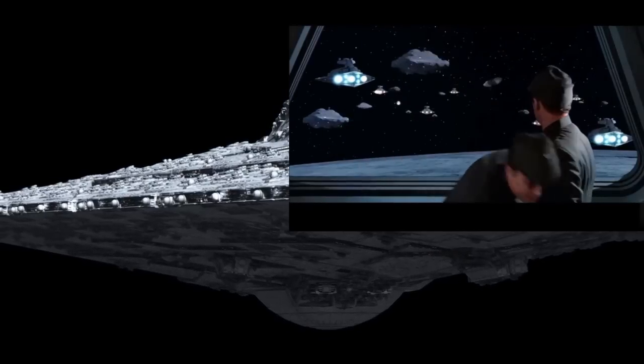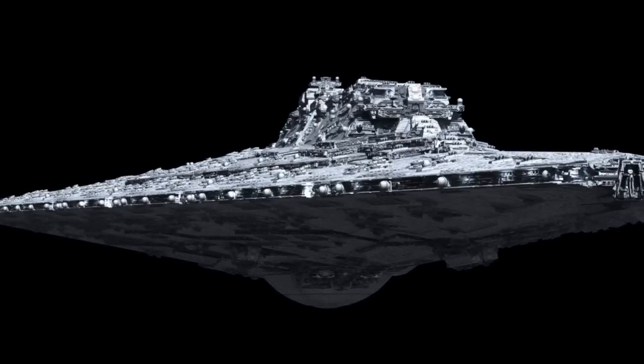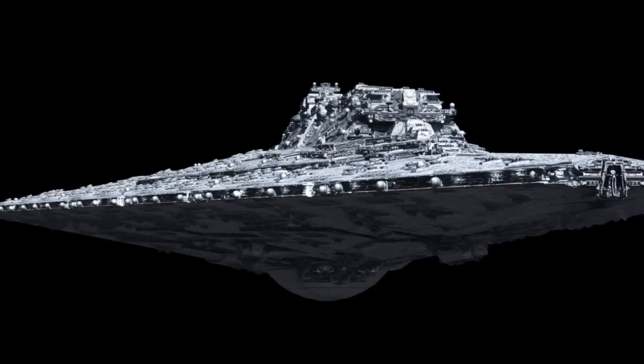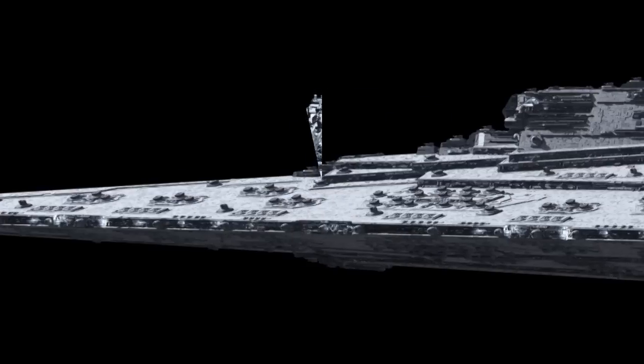So that's why I've put the Executor class ship lower than the Executor class, despite it essentially just being a reconfiguration of the ship. Also worth noting is that the Executor class was 1,500 meters. This is huge, 15 kilometers of pure badass spaceship. To compare that to later ships, the Executor class, for example, is 19 kilometers, and we know how big that thing is, so this is almost that big.